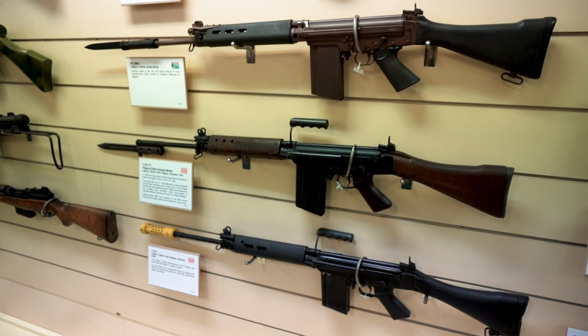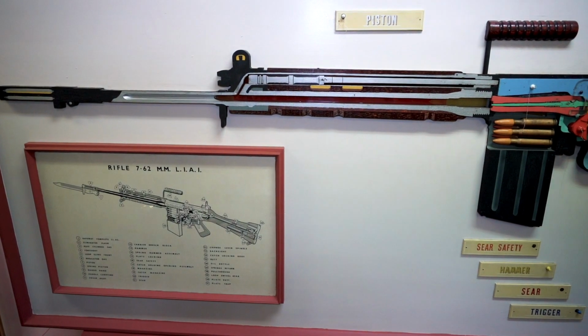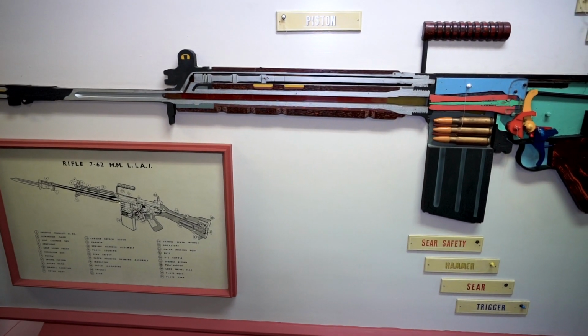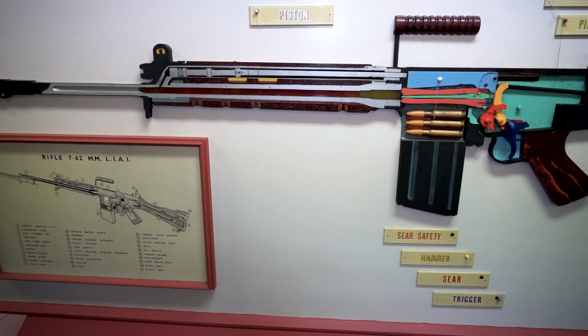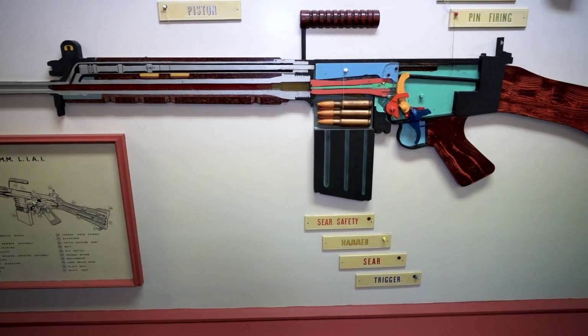They were converted from the Belgian and European metric dimensions to imperial dimensions. Strange decision. They're called inch FALs. The English, Canadian and Australian models were totally interchangeable. A Canadian could break his breech block, put an Australian breech block in and go back to work.